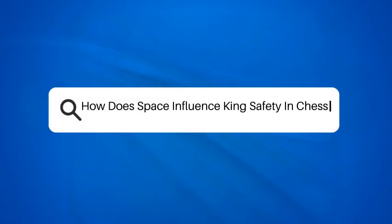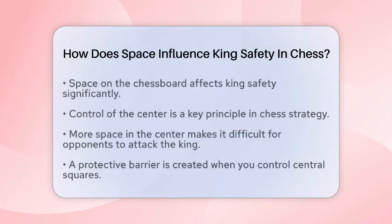How does space influence king safety in chess? Have you ever wondered how the space on the chessboard can affect the safety of your king? Let's break it down in a way that makes sense. Space in chess refers to how much control a player has over squares on the board, especially in the center. This control plays a significant role in keeping your king safe.